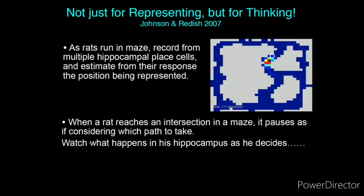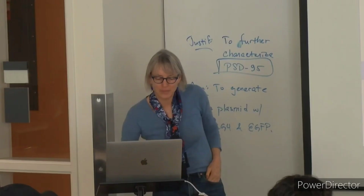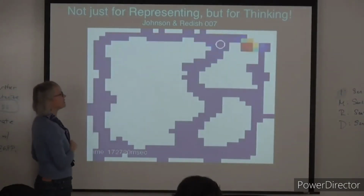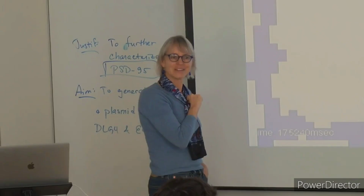Okay, so here we go. Rat starts there. Whoops, how do I play this here? Okay, so rat is heading up there, and so are his place cells. He comes up to the intersection. He stays in one place. But look what his place cells are doing. Should I go over there? I'm just interpreting what this means. But it sure looks like neural deliberation to me. And that's what he decided.